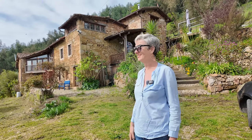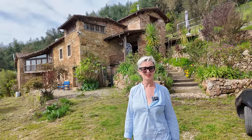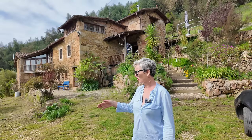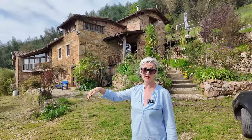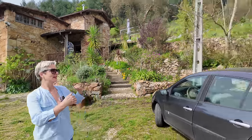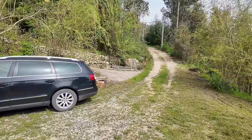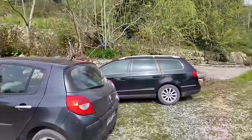Your own river. So there's this piece of land which the property sits on, and then is there a track? There's a track. We'll go down the track to the river later on. There's the entrance track that comes in. I'll just show that. So it's pretty much a private track that just comes to this property. There's actually just one other property on the track.